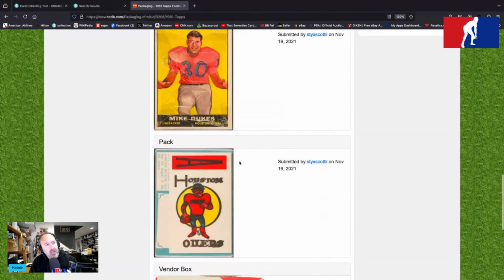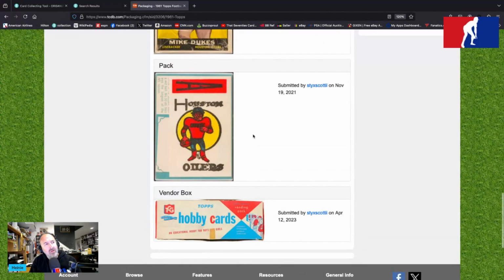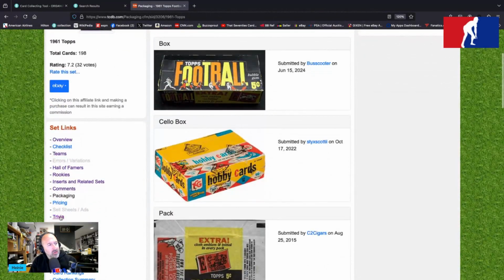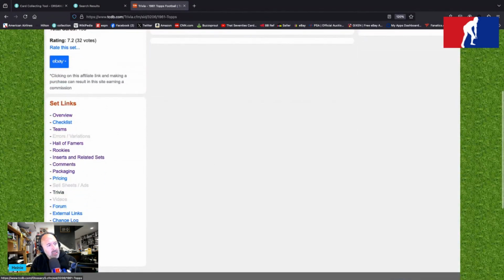And there we have the stickers with a letter and the emblem or the logo of your favorite NFL or AFL football team. Let's see here. Trivia questions here. It says the 1961 set of 198 cards contains NFL players 1 through 132 and AFL players 133 through 197. Card number 198 is a checklist. So thank you for that information.